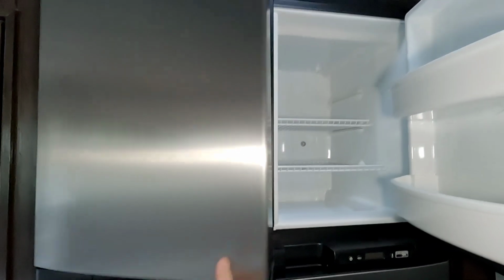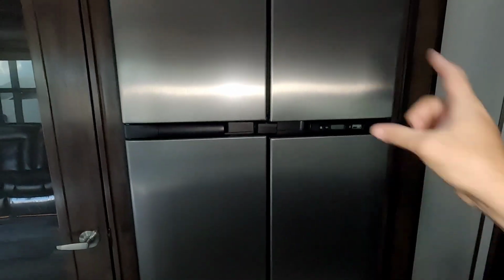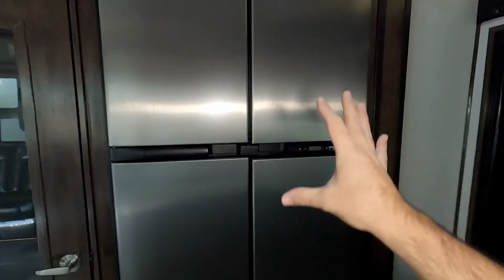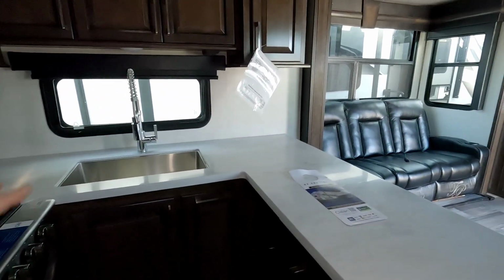Very large refrigerator. I almost feel, though, that it would make more sense at this point just to throw the larger 12-volt refrigerator in if you're looking for that off-grid capability. But it's a large, nice refrigerator nonetheless. Loft up there, which we'll take a closer look at here in a second. Really nice, though compact kitchen.